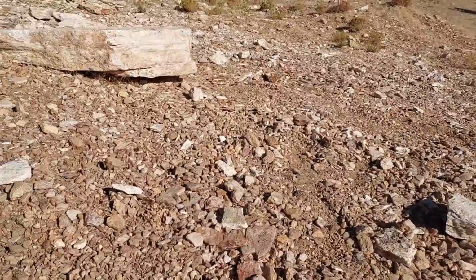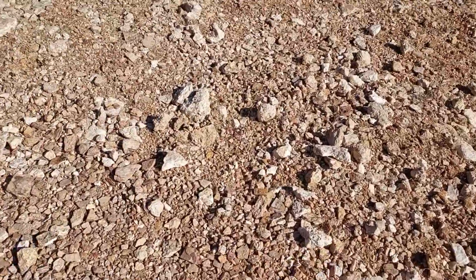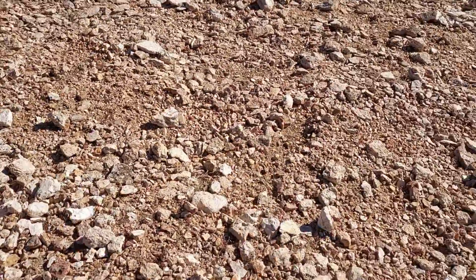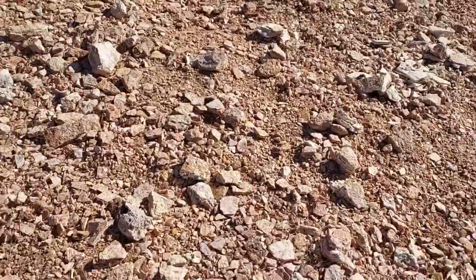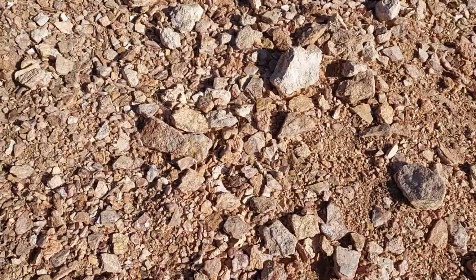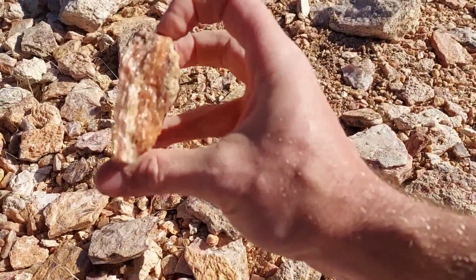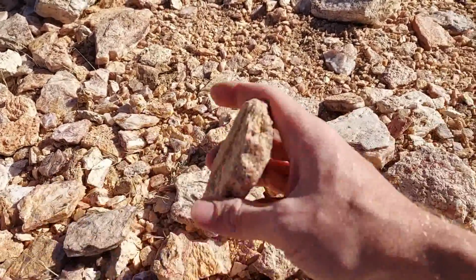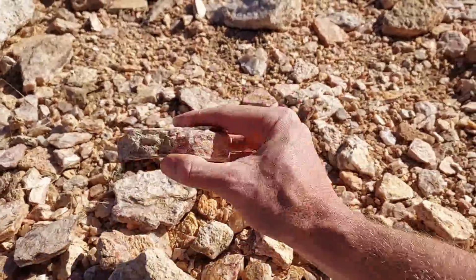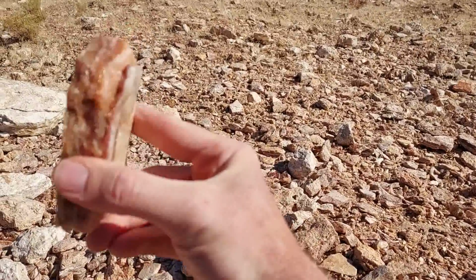Let me go around and look for some stuff. Okay. Try and stay out of my shadow as much as possible. Let's take a look at some of this stuff. Not really what I'm looking for. That piece holds some promise.